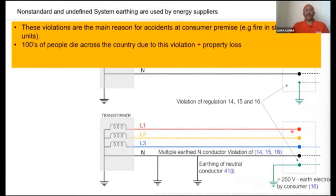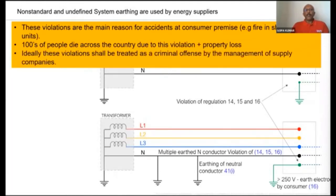It's always the headache for the fire department. So I would recommend that the fire departments can very well take up such cases. Ideally, these violations of the regulation, violation of the standards, shall be treated as a criminal offense by the management of the supply company. Why the management of the supply company?